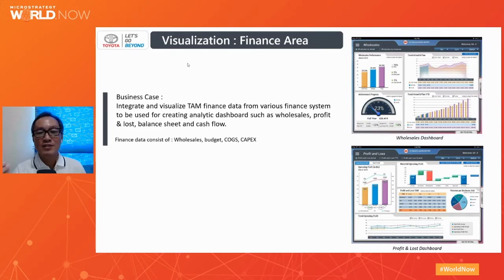After we showed this, all the BOD were very glad, because they can see everything quickly and clearly. This is an example of the visualization of the finance area.